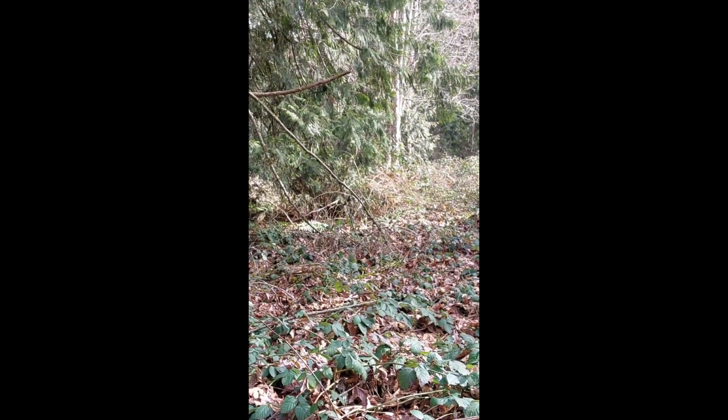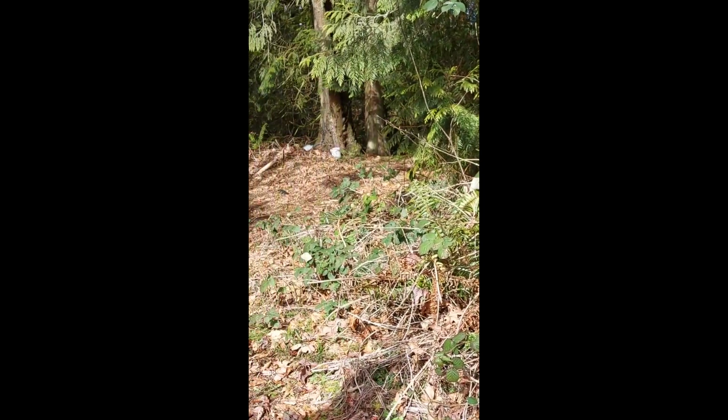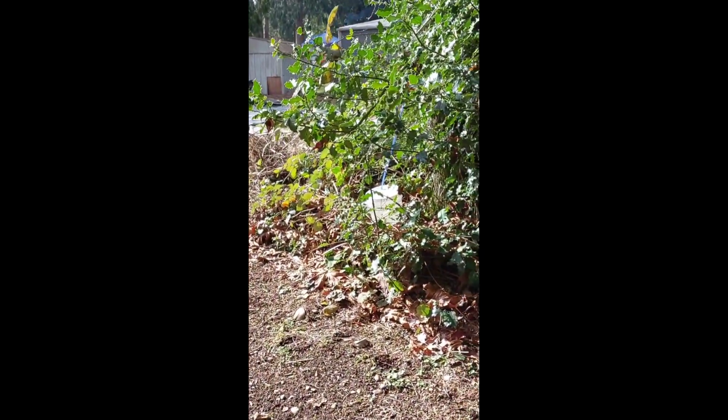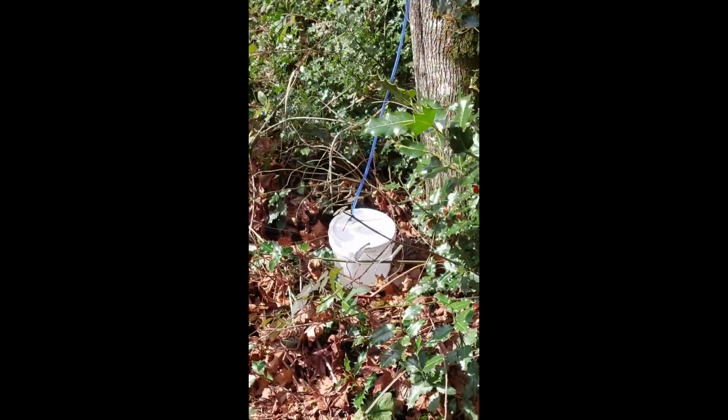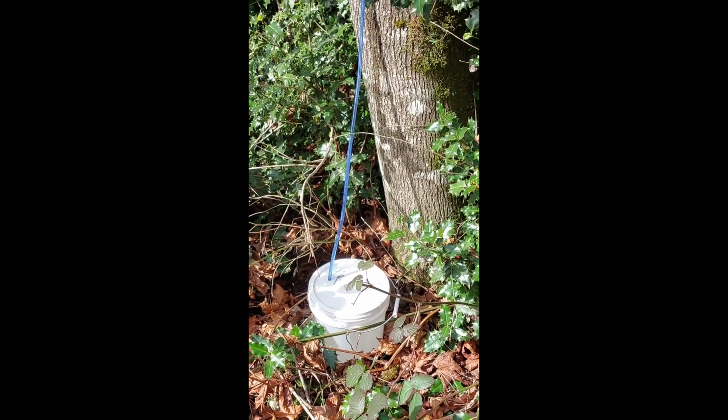So that's what I'm doing. I will get this going and collect these buckets, and I'm going to boil it down and see if we can get some syrup. We don't have sugar maples here in the Northwest, but we do have maples that have a little less sugar content, and that's what these are. So, you know, we'll see what happens.